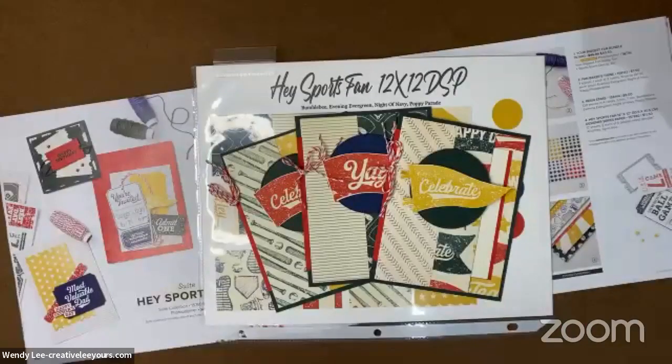All right, let's get down to the crafty fun and get started. Switch the camera over. All right, today we are gonna do a cool double pocket gift card holder.